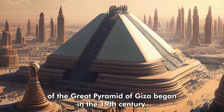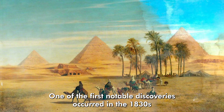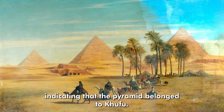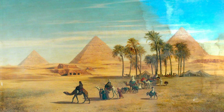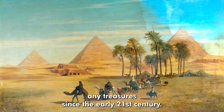Archaeology. Formal excavations of the Great Pyramid of Giza began in the 19th century. One of the first notable discoveries occurred in the 1830s, when a British Egyptologist found laborers' graffiti indicating that the pyramid belonged to Khufu. Later excavations uncovered 2 boats buried near the Great Pyramid. The king's remains, however, have never been found. Some believe his body was stolen by looters, who also removed any treasures.